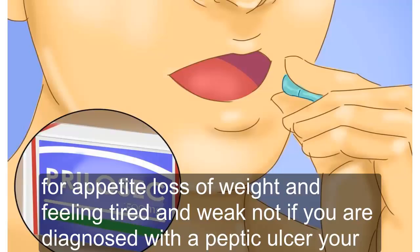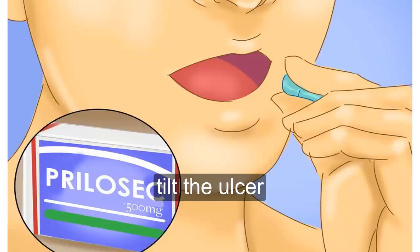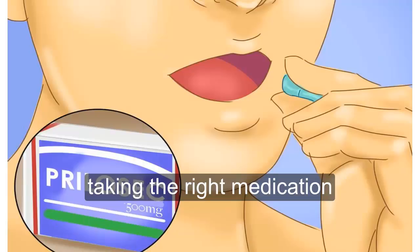If you are diagnosed with a peptic ulcer, your medical provider may prescribe antacids, acid blockers or antibiotics to reduce the pain and heal the ulcer. In addition to following your doctor's treatment plan, there are several things you can do to avoid irritating your ulcer and prevent future flare-ups. Taking the right medication.